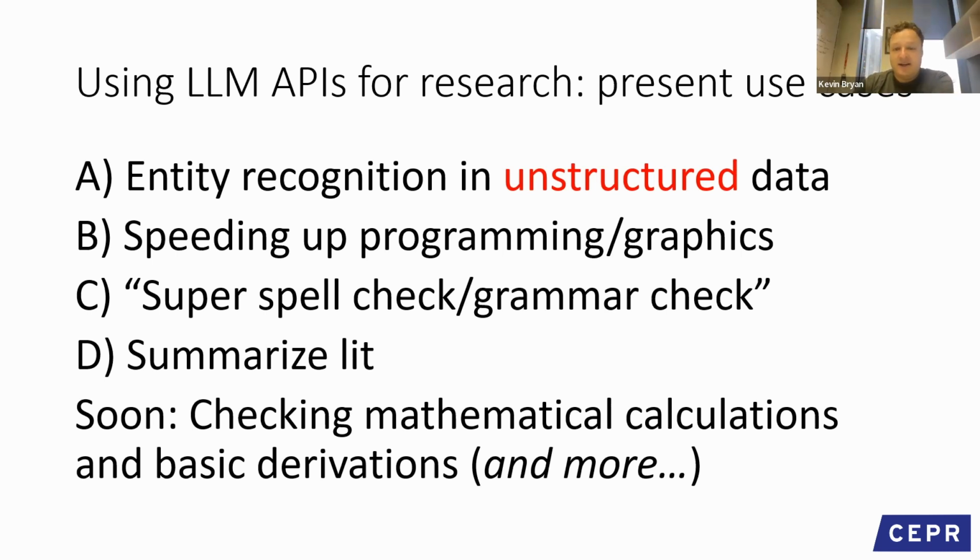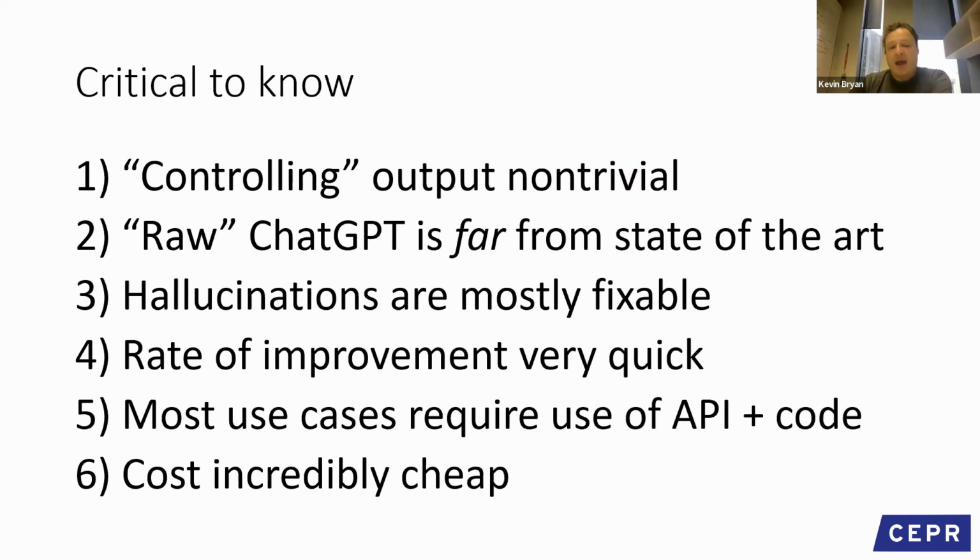So entity recognition and speeding up programming. And then this is just for later, just for people watching it. I would say critical things to observe: it's not trivial to control the output. In fact, as Anton mentions, even with setting the temperature to 0, which is a parameter you can control in GPT's API, it's not perfectly deterministic, which makes replication a bit tough.